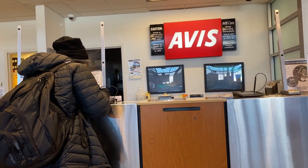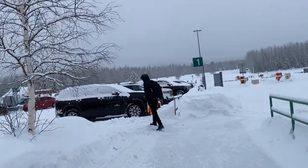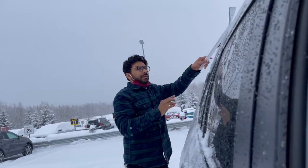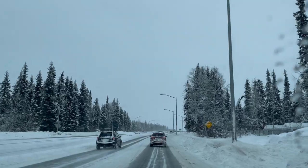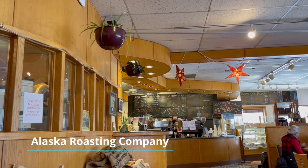We started our day by heading straight to the airport to pick up our rental car. Picking up a car from Fairbanks in winters is a whole different experience, let alone driving. Cautiously, we started driving in the snow and stopped for coffee at Alaska Roasting Company.